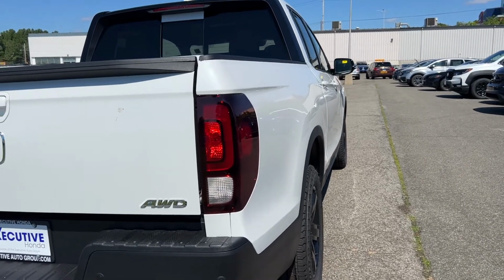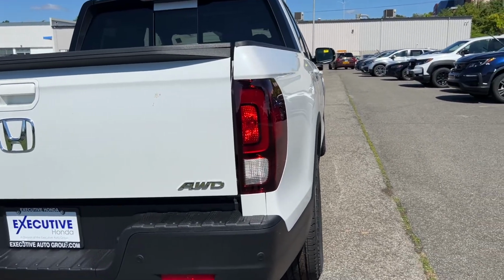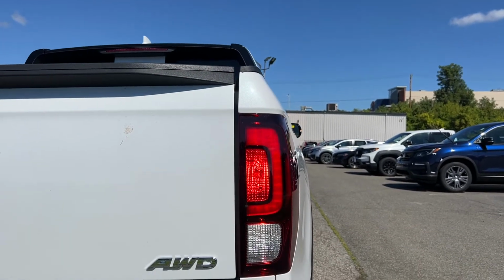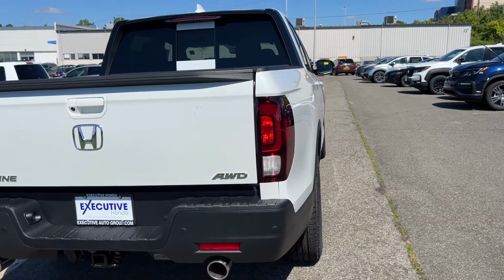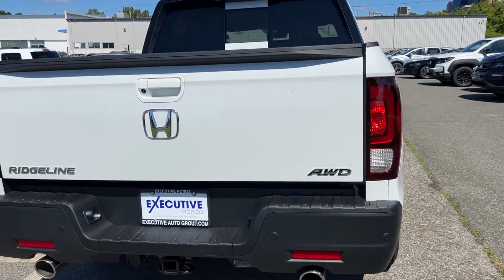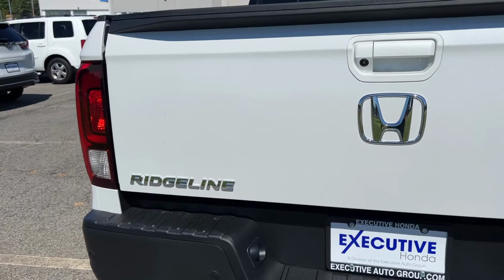Sadly, not everything right here in the back is LED, so the reverse and the turn signal indicators are halogen, but the running light is LED. But I just love the way the tail lights look. All-wheel drive badge is on the right, nice and big, finished in chrome. Ridgeline is on the left, nice and big, finished in chrome.